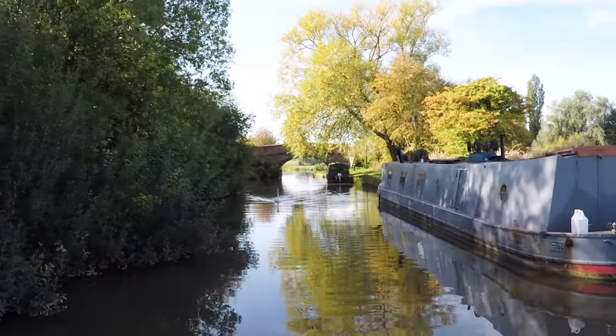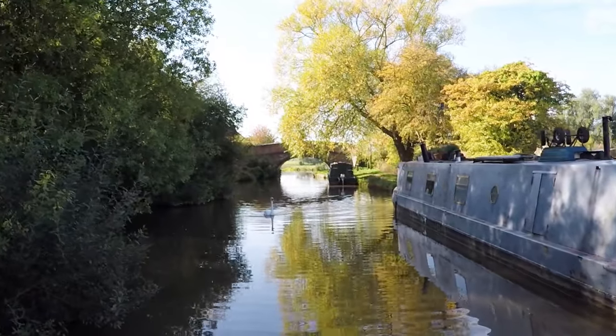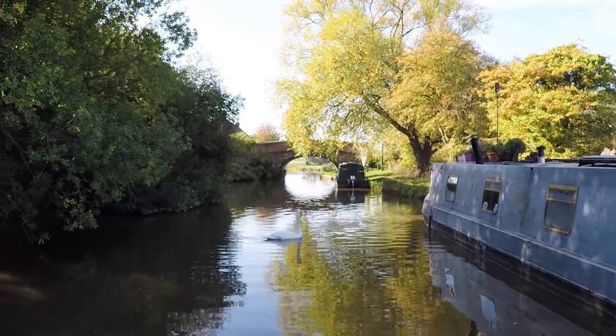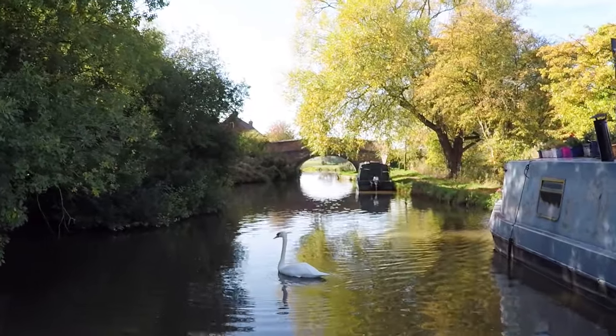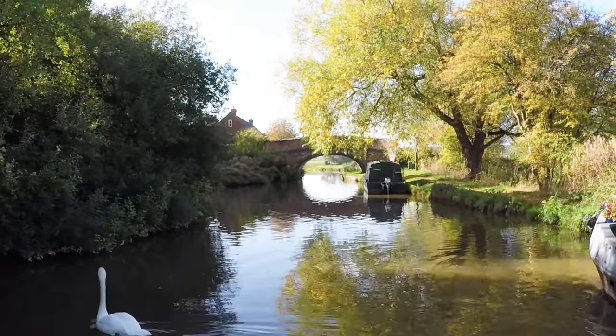The village of Somerton is to the left of this bridge. There's not really much reason to go up there, I'm afraid, because there's no pub, there's no shop, possibly a bus stop if you're lucky, but that's about it. It's not very good for mooring here. Most boaters tend to stop on the other side of the bridge, a good way on, but you'll see in a minute there's lots of good mooring on there.